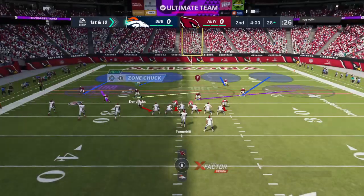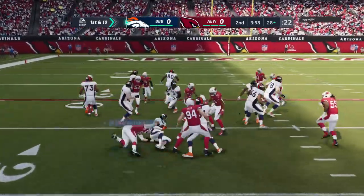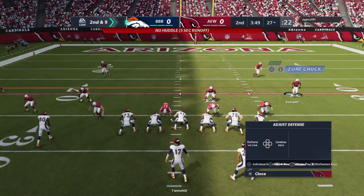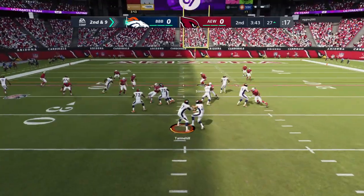So now then, the big play has him all the way inside the 30 now, 1st and 10. Running from the gun with Henry. And he'll get this one down to about the 27. The defensive tackle Kyle Williams there for the stop. Still 9 yards to go on 2nd down from the 27.